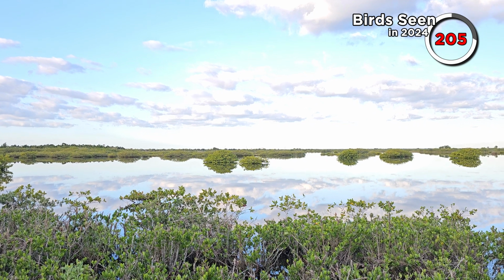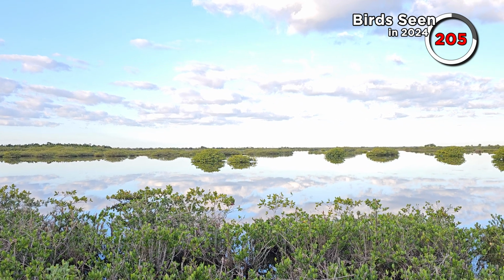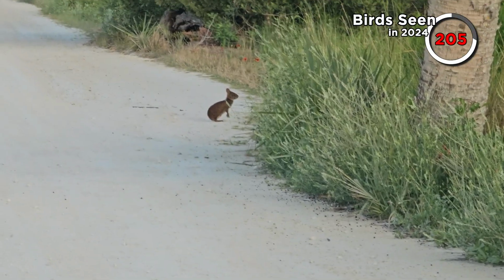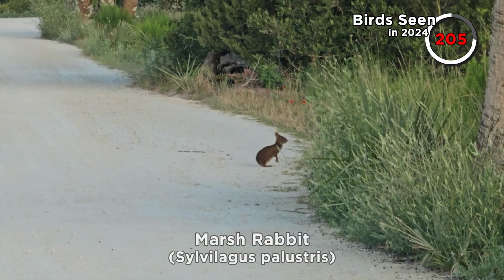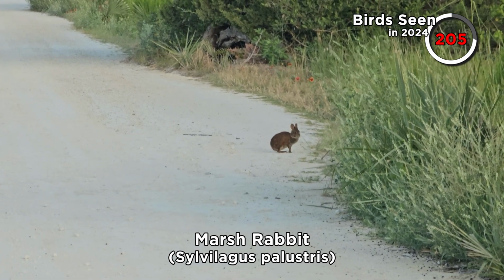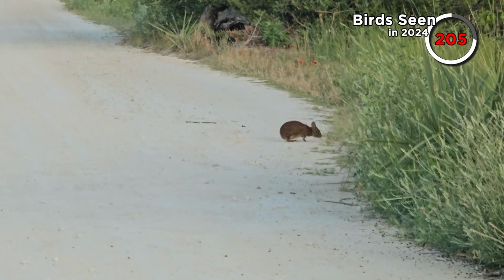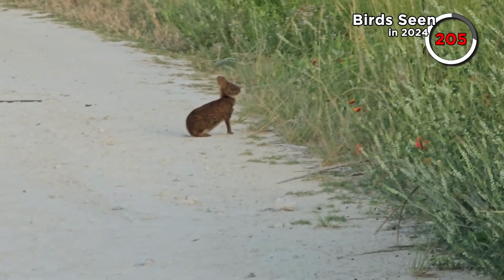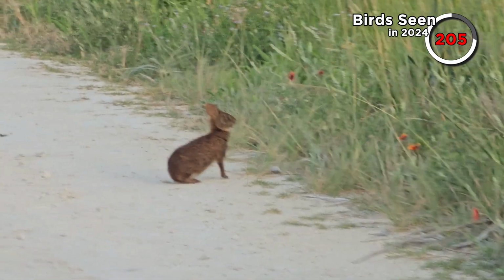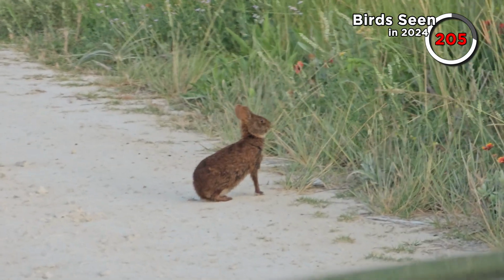We continued slowly along the drive, taking our time, and another non-avian encounter. This marsh rabbit popped out. These rabbits can be found throughout Florida, as well as up the eastern coast, about as far as Virginia. They have smaller ears than the eastern cottontails that we're used to seeing. They also have shorter legs and a less fluffy tail.